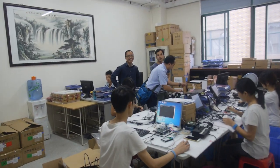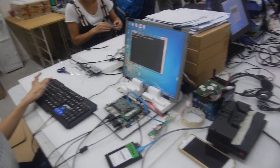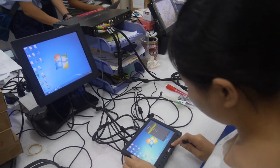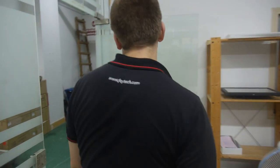Also directly next to the warehouse, and like you know, we do a more or less 100% incoming material test. We make sure that all parts are tested before they are put in stock and laid on the assembly line, and that helps us make good quality.